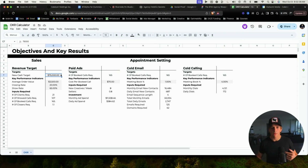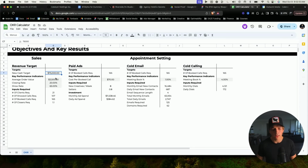Well, with rebills and with recurring revenue, you're probably going to need to collect about $60,000 to $75,000 up front. So then on month 2, when rebills and things start to catch up, you've surpassed that $100,000 a month mark. So at the $75,000 a month mark, the next thing is you're going to put in your average order value. So this basically means that when you close a new client, what is the average that they pay?